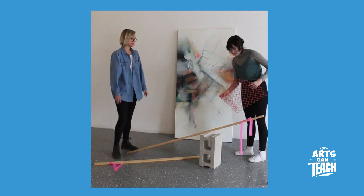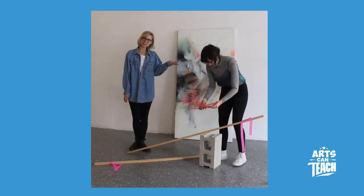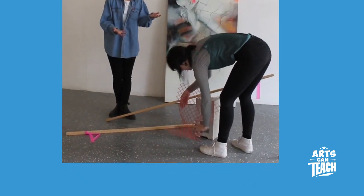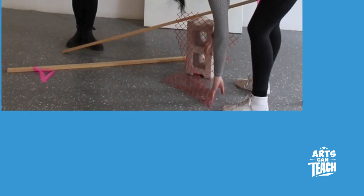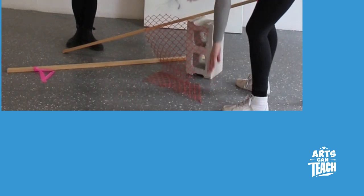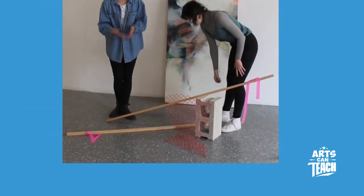Perfect. We also have a piece of fencing. This is called orange snow fence. It's the type of fencing that they use in different construction sites. So sometimes materials might be something you're not familiar with, and it is also really important to explain where they come from, what they mean, what they're used for. Every single piece has an important background or story to tell. So I think this is great.